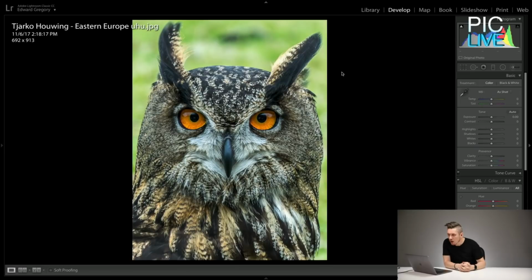But Jarko Hoing, and this was taken in Eastern Europe. Either way, this is a wonderful photograph of an owl. Cropped really tight, and I'm not usually that much of a fan, but I think you did a great job of this. So, really great work.